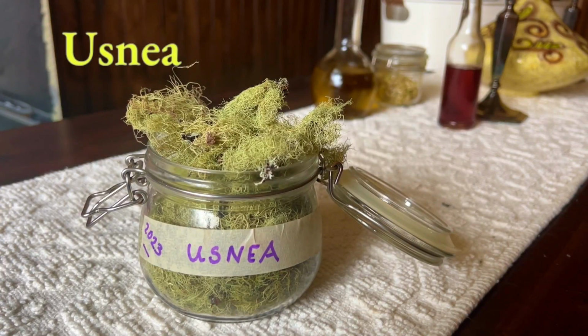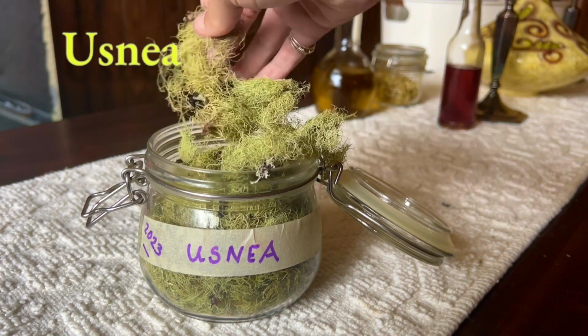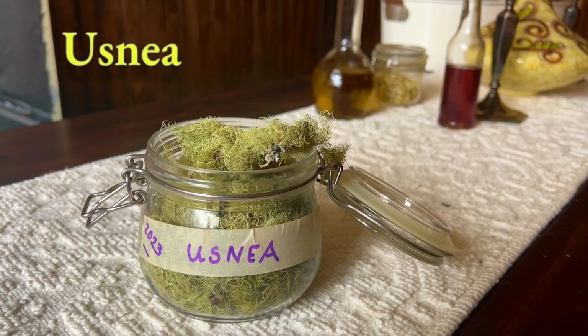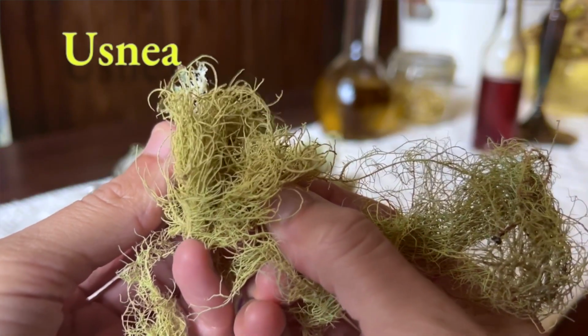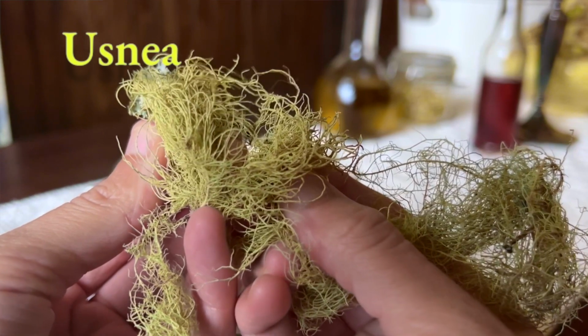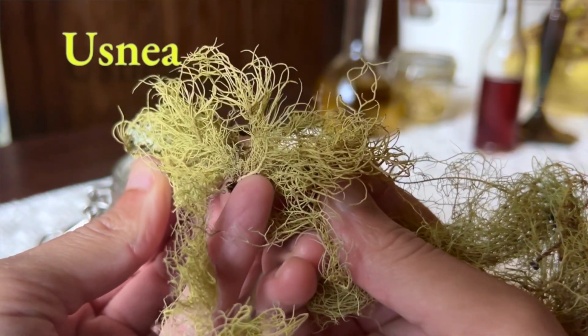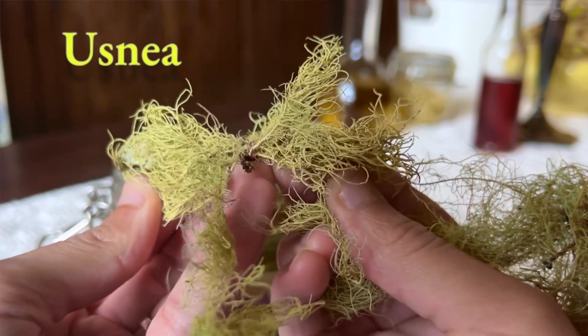Last but certainly not least is Usnea. Usnea, also known regionally as old man's beard, is technically not a plant, but a lichen. Lichens are two organisms living symbiotically. The first organism is a fungus, which provides structure and habitat for the second organism, a species of algae, which provides its photosynthetic properties to feed the fungus.